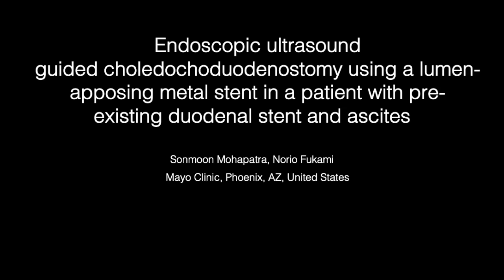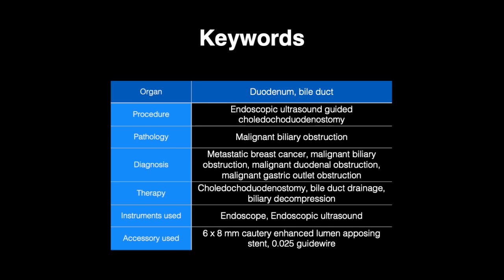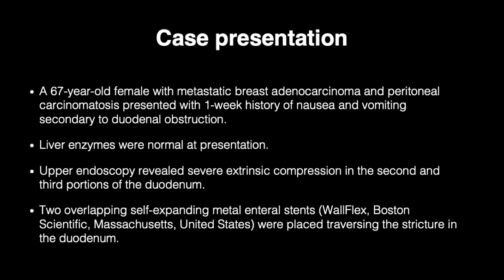Endoscopic ultrasound-guided choledochoduodenostomy using a lumen-apposing metal stent in a patient with pre-existing duodenal stent and ascites. A 67-year-old female with metastatic breast adenocarcinoma and peritoneal carcinomatosis presented with 1-week history of nausea and vomiting secondary to duodenal obstruction. Liver enzymes were normal at presentation.